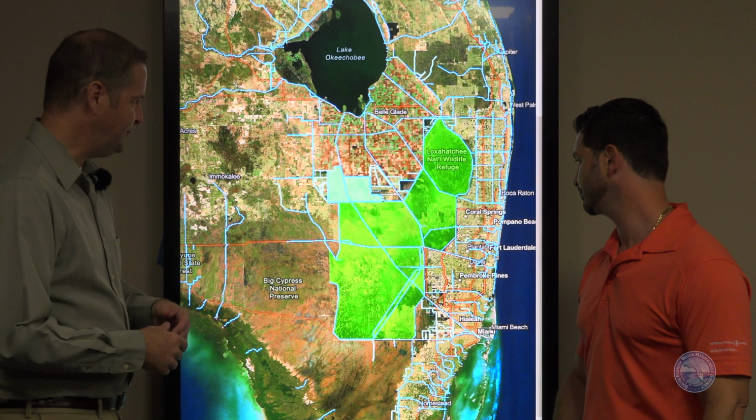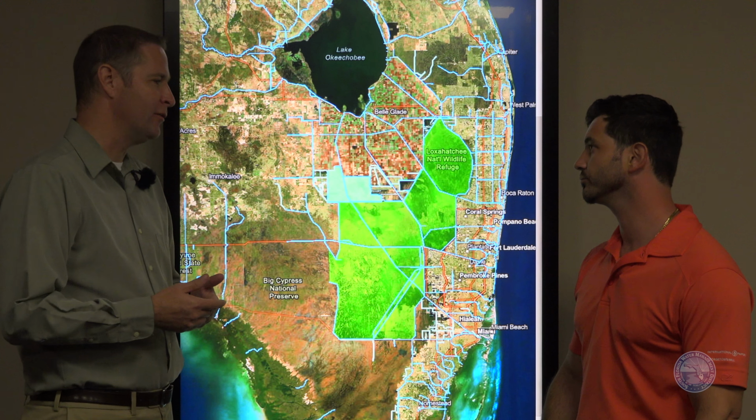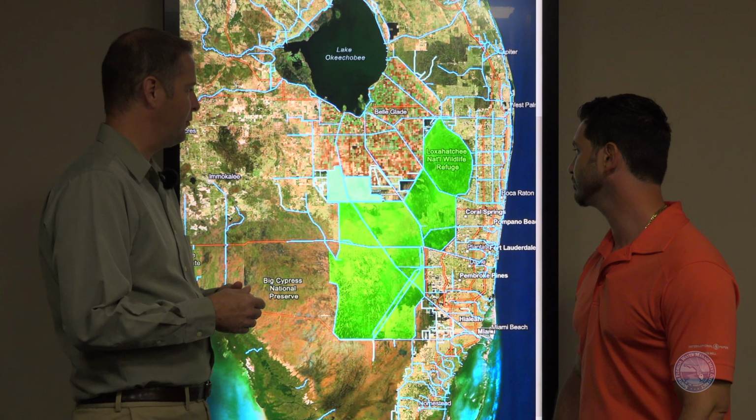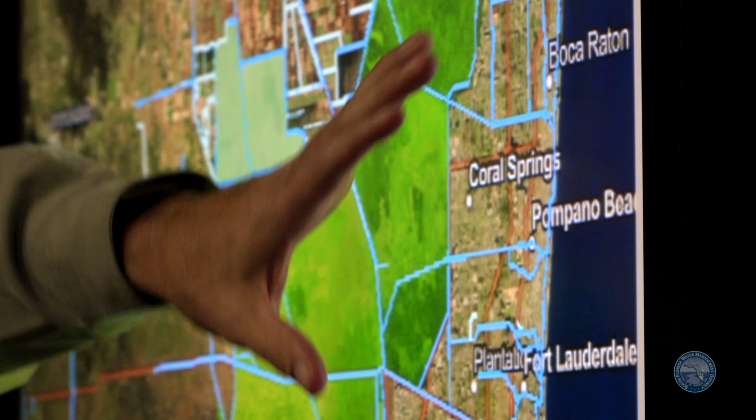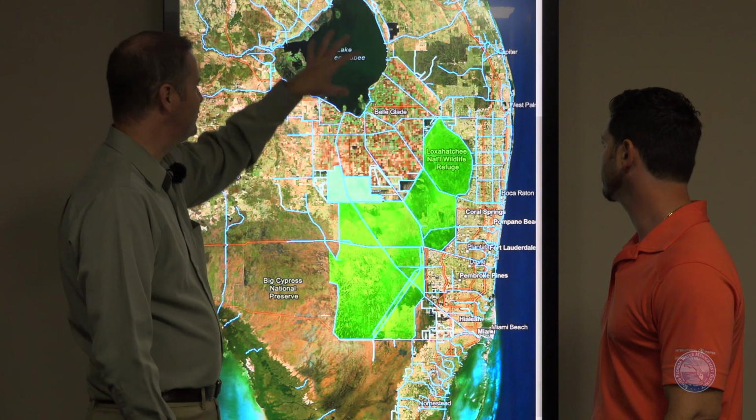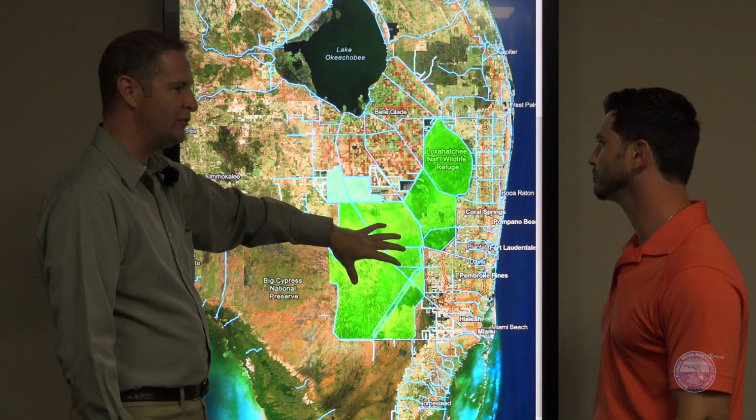So as you said, Jerry, and as we've talked about in our other video updates over the past 3 weeks or so, we're continuing to try to move water out of the 3 conservation areas, move that off to tide to get it out of the system, to start making room for that lake water to start moving south down through the system.